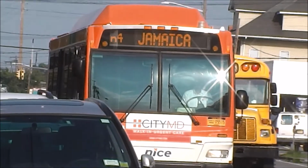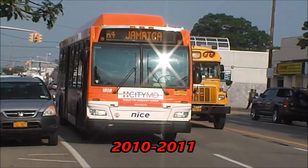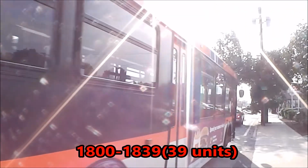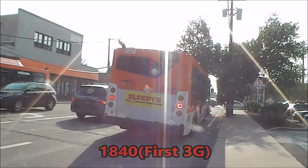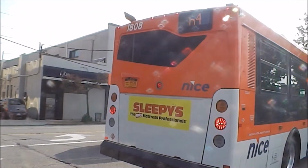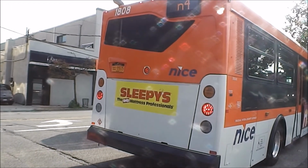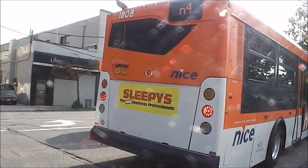Moving on, we have the 1800s. These buses were brought in around 2010 to 2011, and the fleet numbers are 1800 to 1839, with 1840 being a third gen, but I'll get to that later. What's different about these buses? Well, absolutely nothing. There's nothing really different about these buses at all. They look exactly like the 1700s. There's not much different.